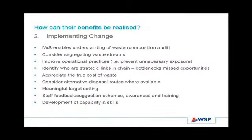Finally, an IWS allows you to produce meaningful targets. You look at your waste and you're able to set yourself realistic and achievable targets with the data set in front of you. It can also help to engage with your staff more because you can ask for their opinions about where improvements could be made in terms of your operational performance. You might have a good overview from where you are, but the guys on the ground know how it really works when it comes to actually doing the job.